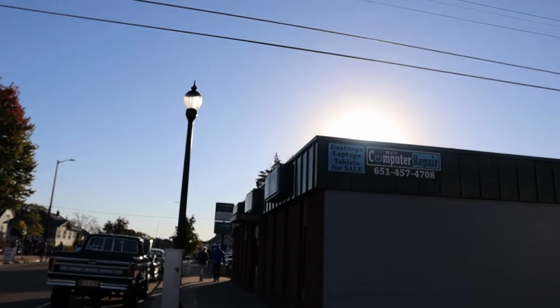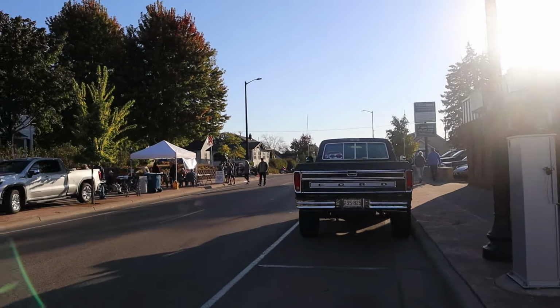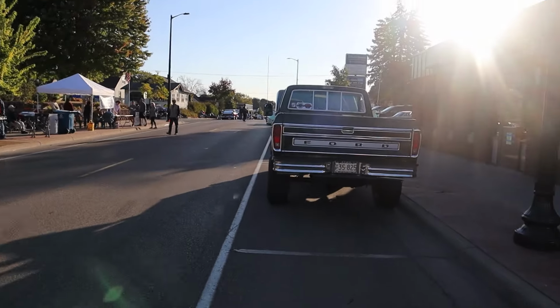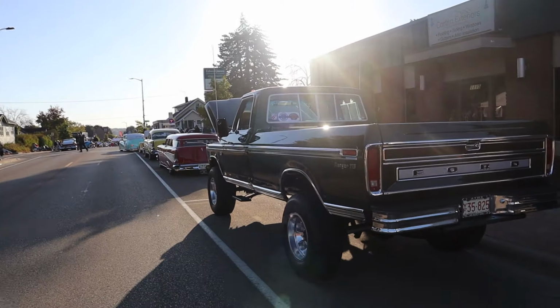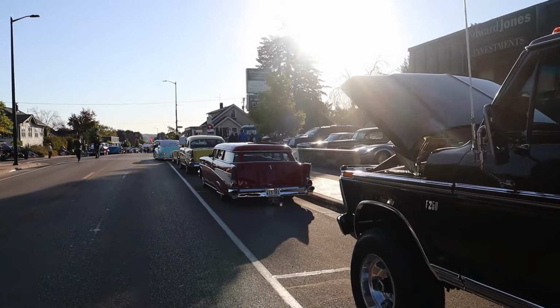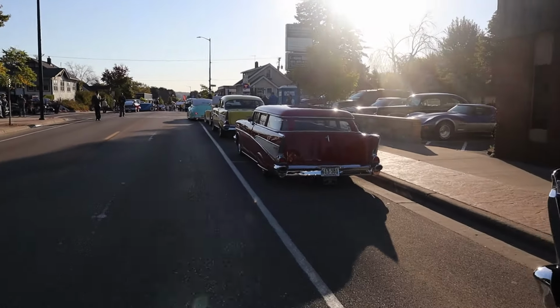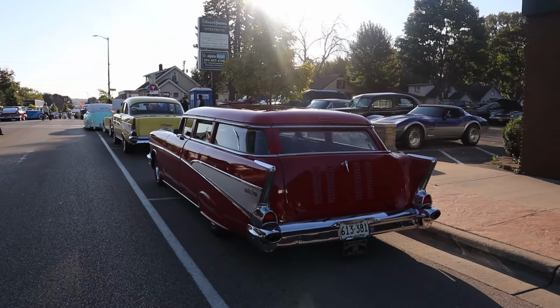All right, it's a bright, brisk October day here in South St. Paul. We're at the On the Road Again car show. Get the sun out of your guys' eyes here. Yeah, a nice square body Ford here. Oh, look at this wagon here. Oh, I always love this show. This is a great show. Look at this wagon.